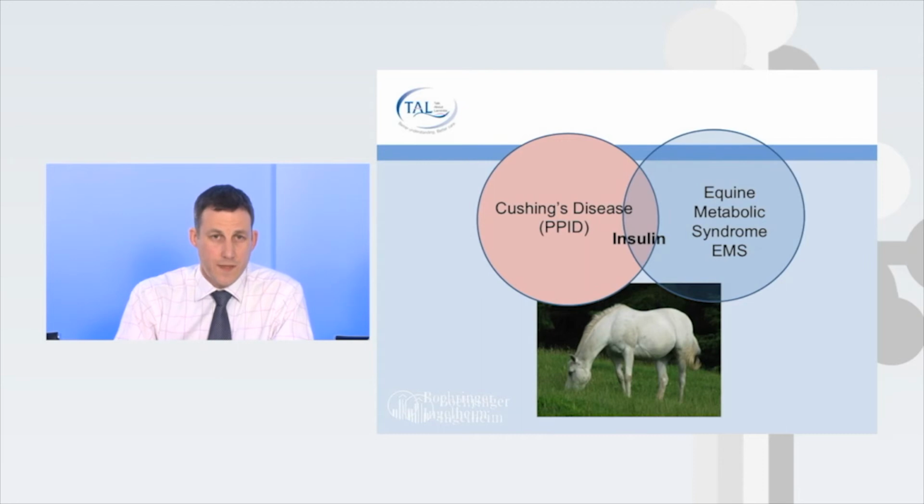and it may be that there are common risk factors for them both. So I think in the next few years our understanding of these two diseases is going to increase massively, and I certainly hope it does, and I think we might find that these two conditions are more closely linked, and hence the term endocrinopathic laminitis has started to be used to describe these cases as a whole, really, all of these PPID, Cushing's and equine metabolic syndrome cases as a whole being described under the banner of endocrinopathic laminitis.